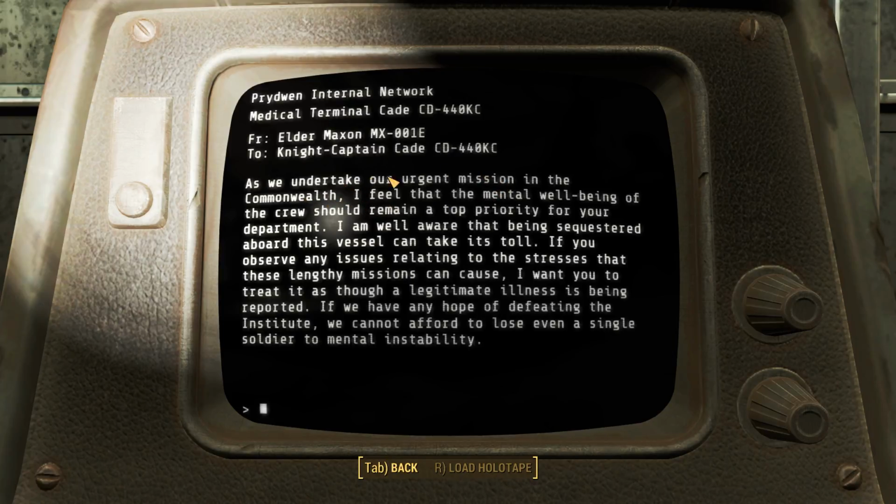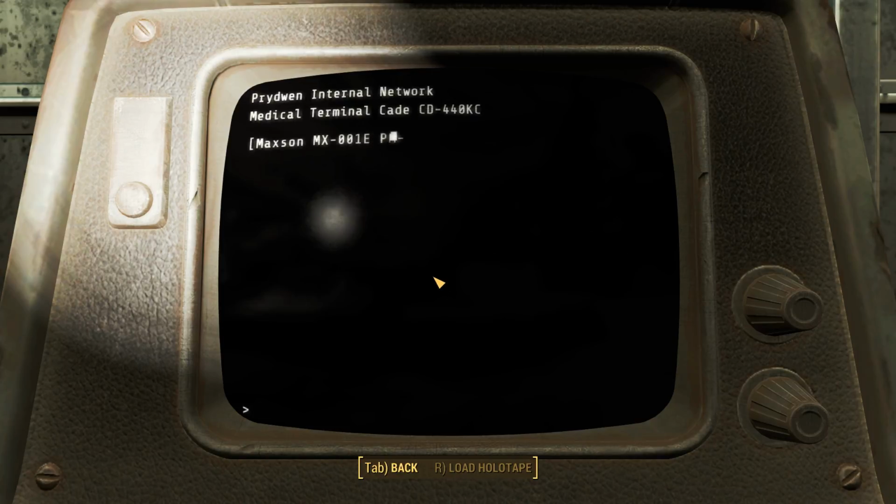Knight Captain Cade. I think this is a new one, yeah. As we undertake our urgent mission in the Commonwealth, I feel that the mental well-being of our crew should remain a top priority for your department. I am well aware that being sequestered aboard this vessel can take its toll. If you observe any issues relating to the stresses that these lengthy missions can cause, I want you to treat it as though a legitimate illness is being reported. If we have any hope of defeating the Institute, we cannot afford to lose even a single soldier to mental instability.